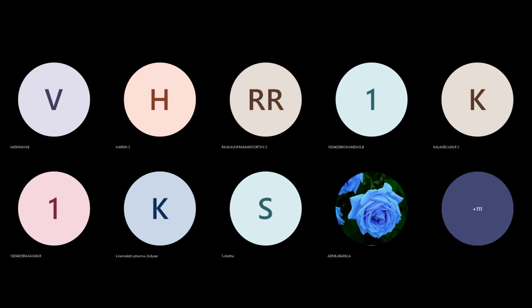The next question is: how will you select volunteers for a clinical trial? See, volunteers for clinical trials are generally found through advertisements.